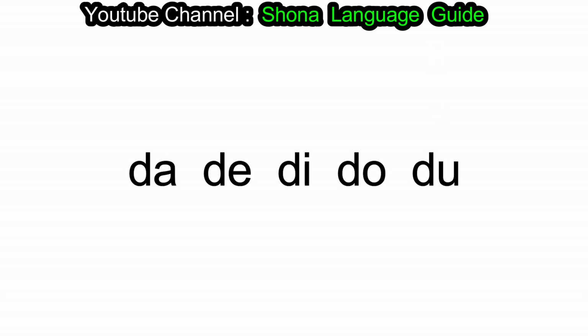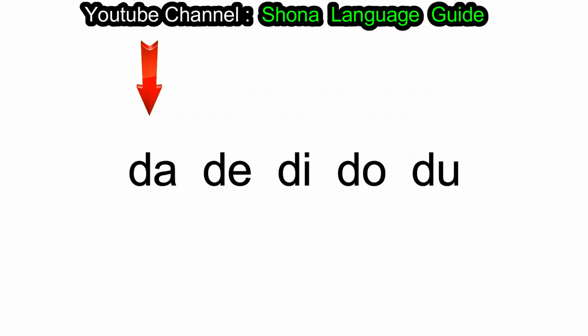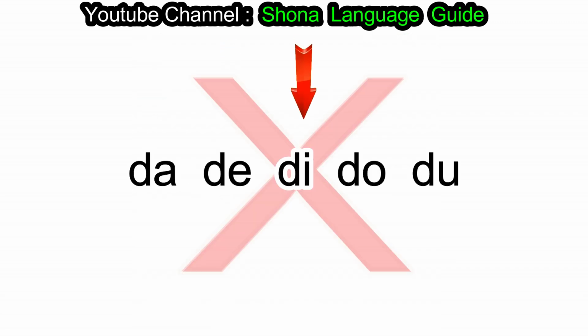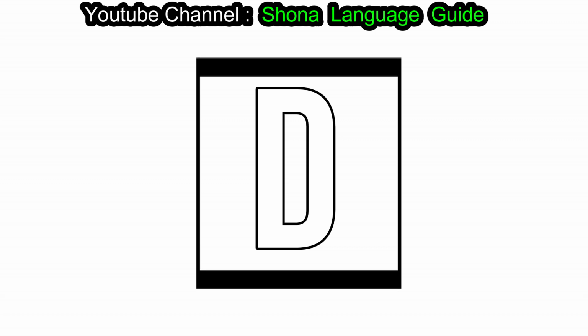So many people, especially those who have never spoken African languages or any Bantu languages, fall into this trap whereby they think that it sounds like da, de, di, do, do. No, it doesn't sound like that. It's da, de, di, do, do. So here are some of the examples of words with the letter D.